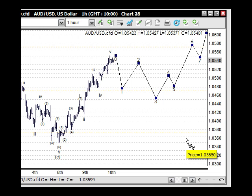So it's tempting to get in long on a strong US market like this, but we are looking for a corrective pattern and then further to the upside. So it just requires a little bit of thought.